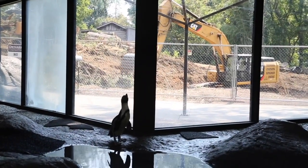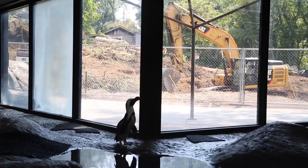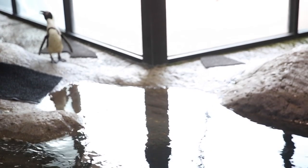Penguin Rock exhibit has been here since 1996. Over the years we've had as many as 13 pairs of penguins. Currently our flock is significantly smaller. We are down to just 2 pairs. They have been long-term occupants here for the most part since first arriving at the zoo in the mid-90s.